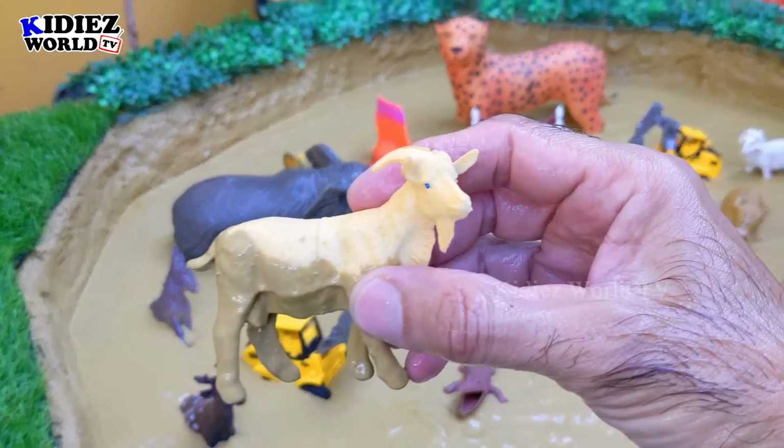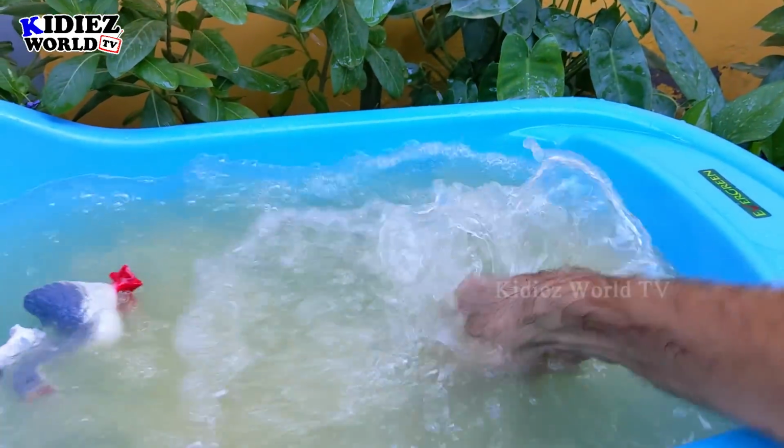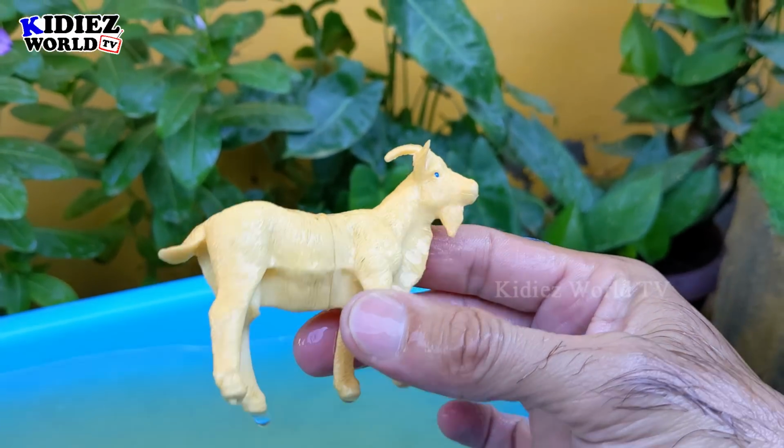And the next we have is a goat. Goat is a little farm animal, but very cute and very adorable animal. Goat.